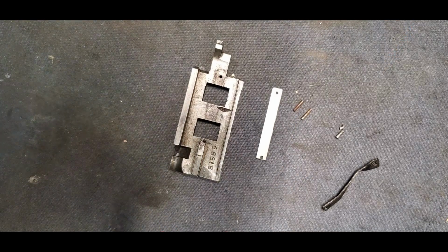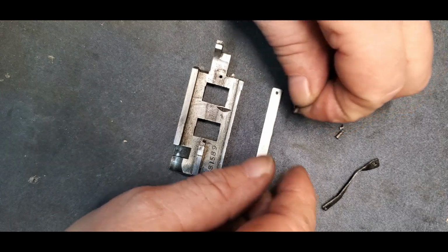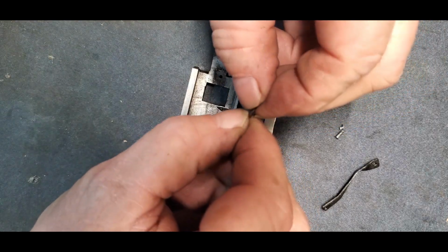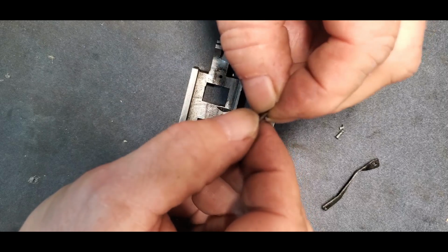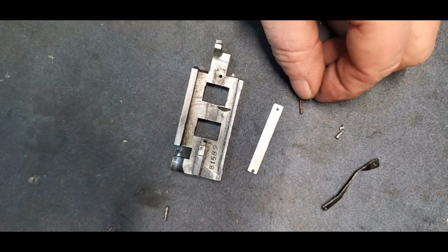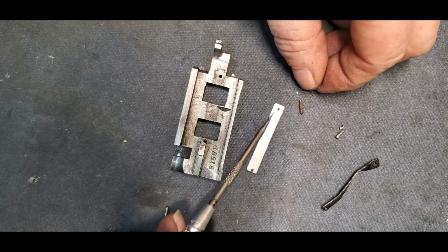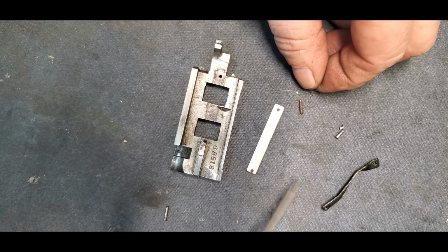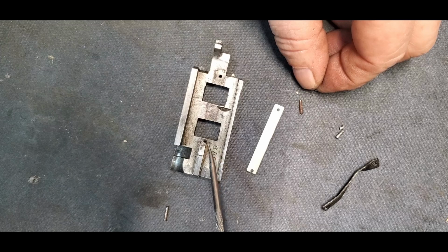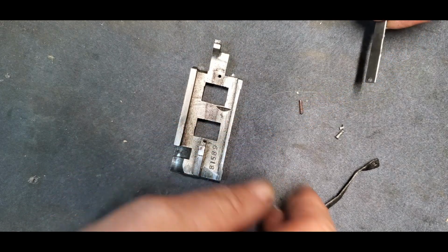They'll work. Now this part only fits in one way. There's clearance issues if you don't put it in the right way. If you notice on this thing, this hole is a lot closer to the end than that hole. And when I took the old one off, the hole that's close to the end was on this end of the bolt carrier. So that's how we're going to install this one.